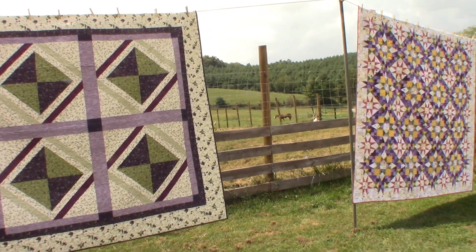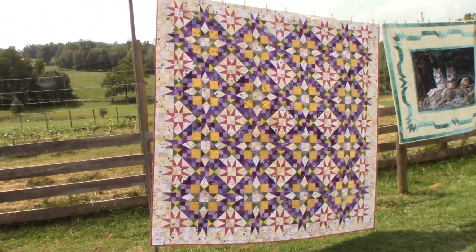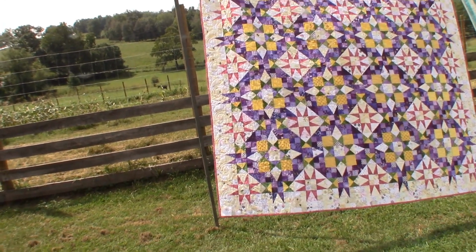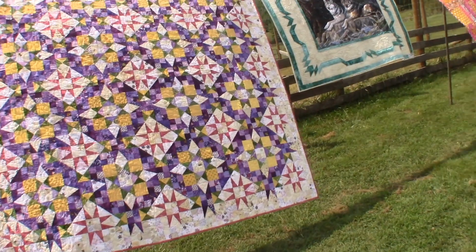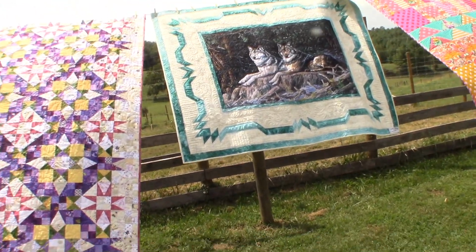And here is a Bonnie Hunter. You can see a Bonnie Hunter pattern from a mile away. This quilter did a wonderful job with a myriad of tiny pieces. Good work. This is where my camera died, but luckily Mark took photos.